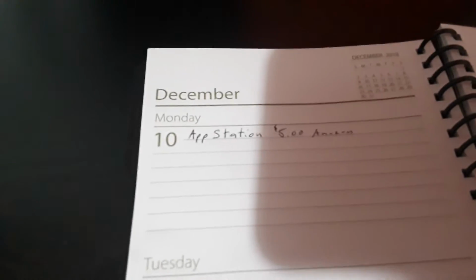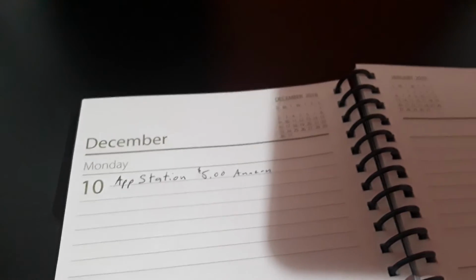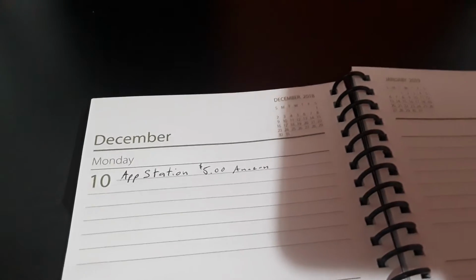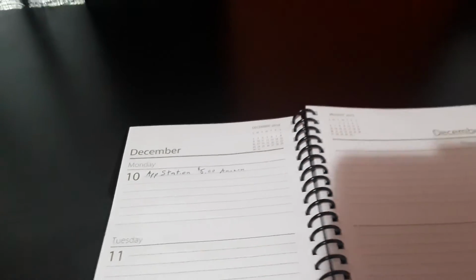Now we're going to go back and we're going to look at the book because we're going to see what we made this week. We started off with Monday. I told you about the AppStation in my review of the app. I had a cash out. There was $5. Did really well, really fast. The app is earning super well right now.